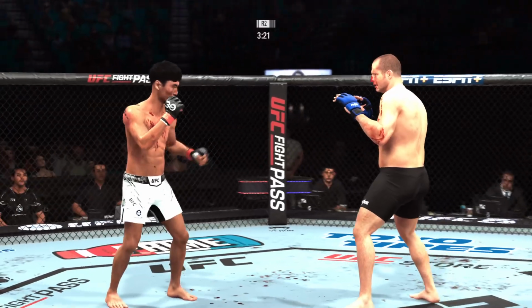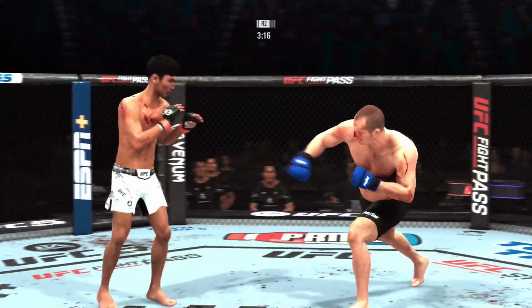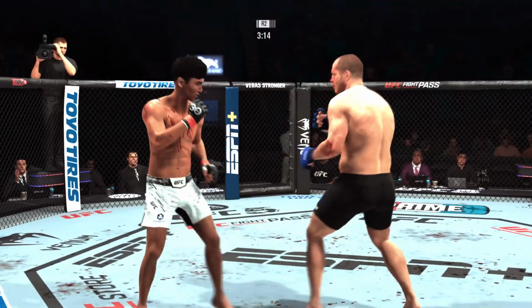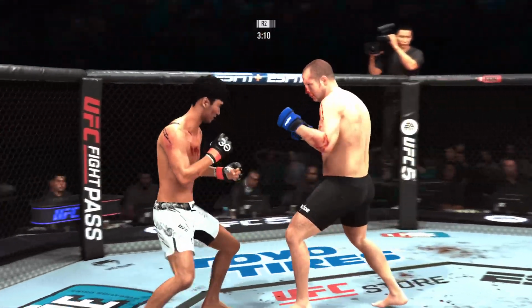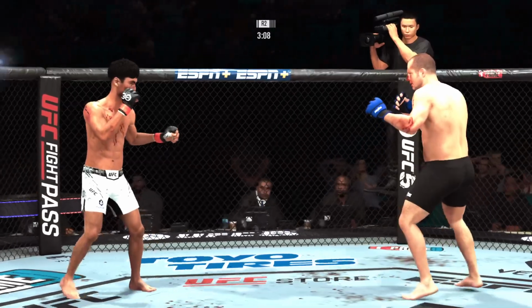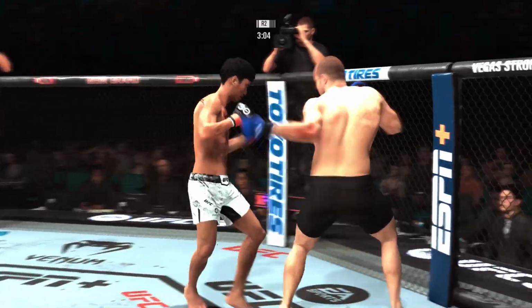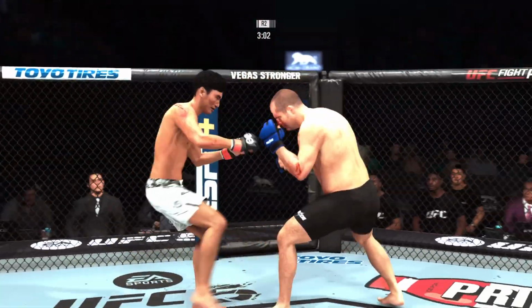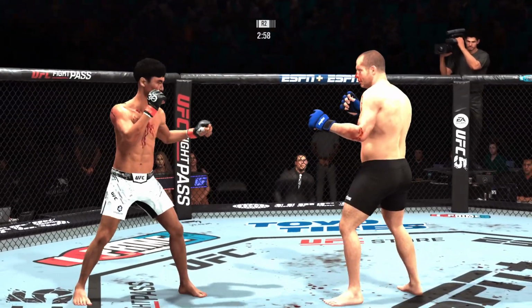Well, you know this is the hurt business, and both guys are compromised at this stage of the fight. Both guys have been beat up. Both guys have done a great job of landing, recognizing what they wanted to get done, and it's showing. This is a very evenly matched fight.